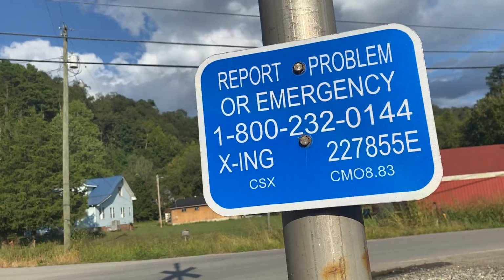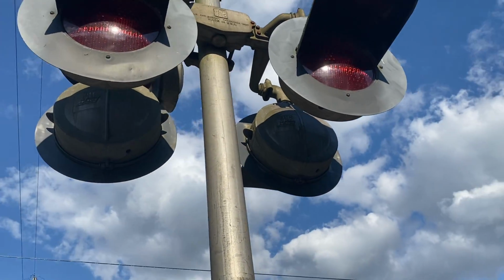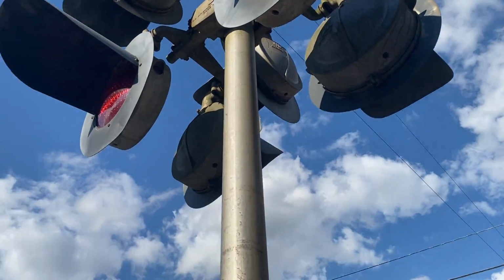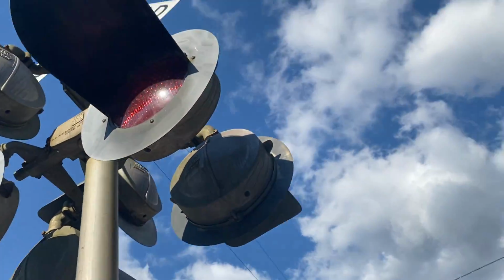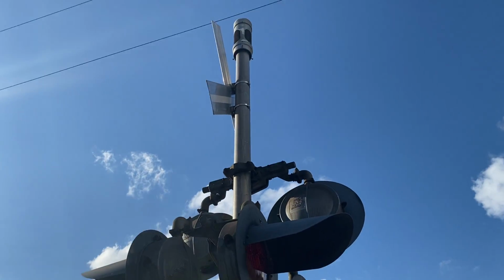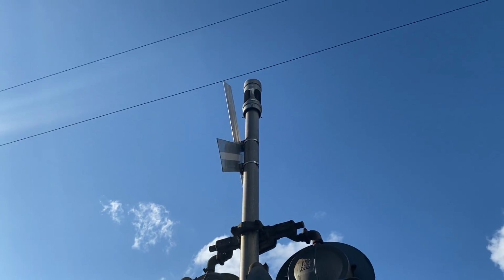CM08.83. The lights are all Western Color Haze top by 20-inch and 24-inch lights. They're incandescent. And the bell is a General Signals Type 2 electronic bell at this crossing.